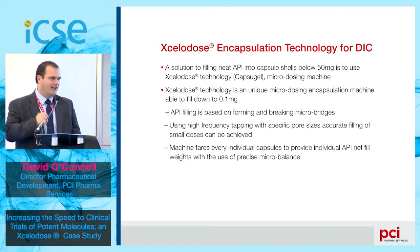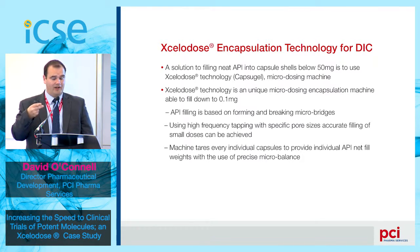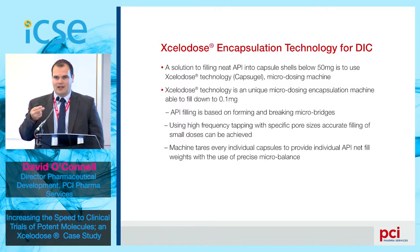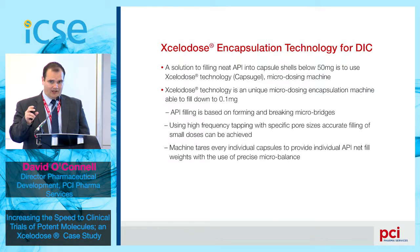So one mechanism to resolve this is to use an Xcelodose. If people aren't familiar with Xcelodose, it's a specific microdosing technology to fill neat API into capsules. The advantage of this is that you can go down to 0.1 of a milligram. Where 50 milligrams is our top on hand fill and automatic encapsulation machines, we can get down to 0.1 of a milligram.